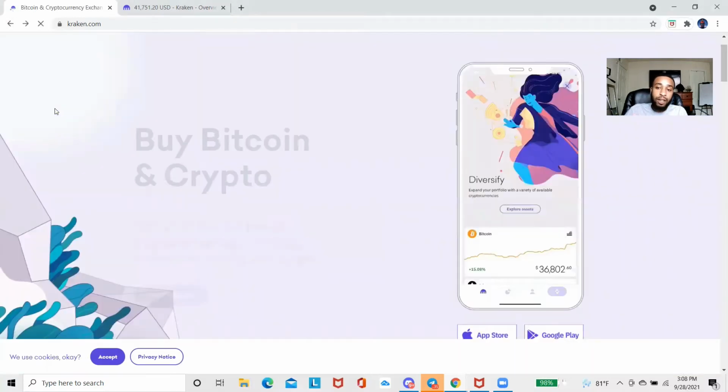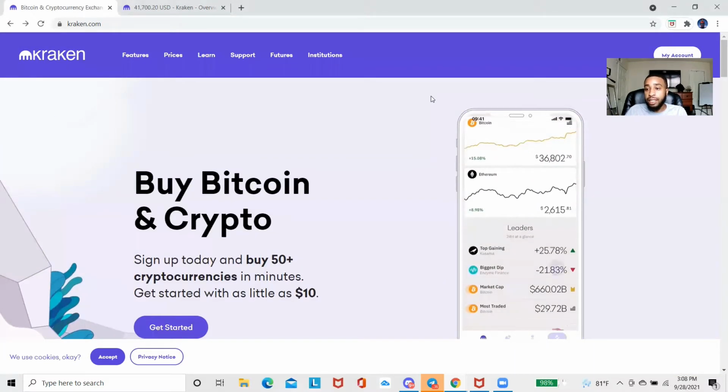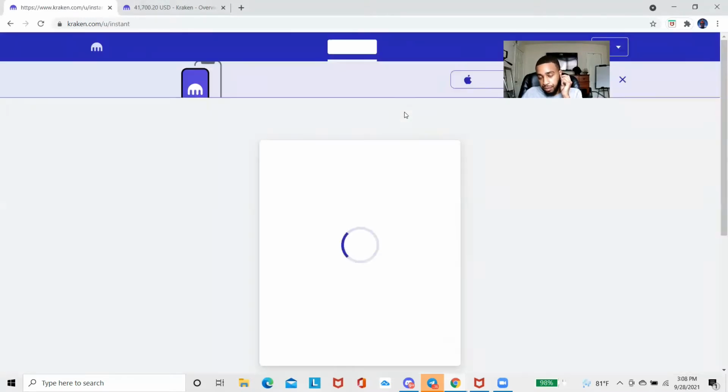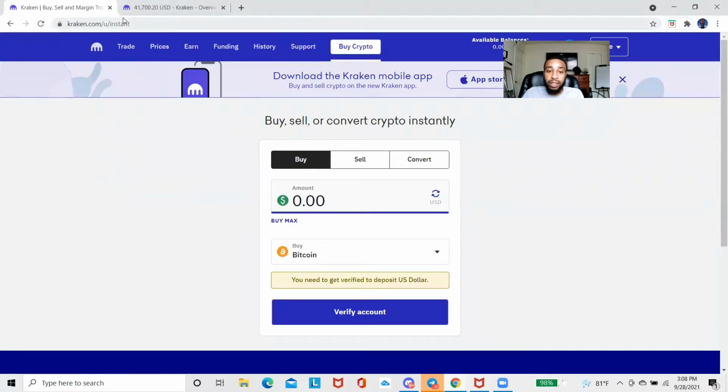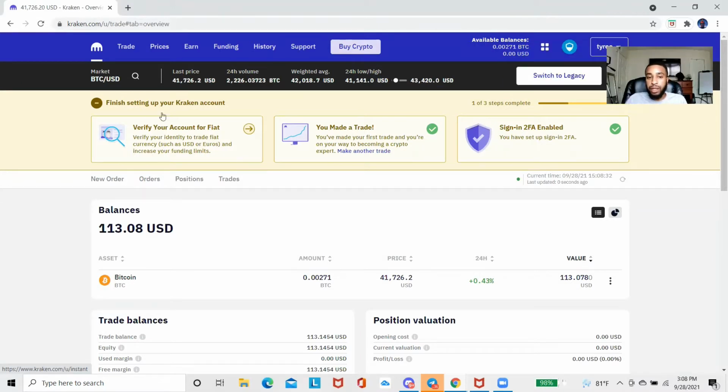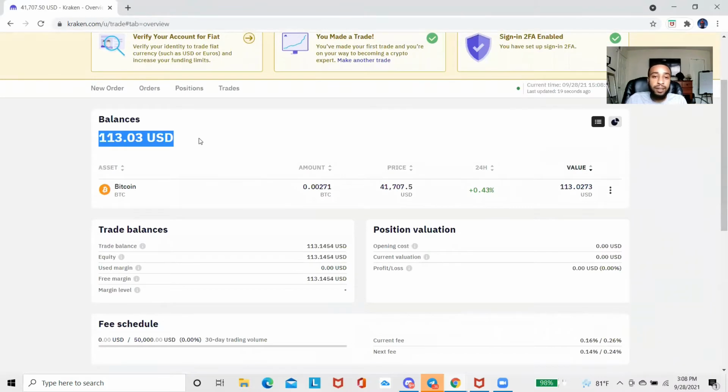If I go back to the home page, once you've set that up, let me move my handsomeness over here. What you'll then be looking at is the My Account tab, which is where you'll go to log in. I'm already logged in, so I'm just going to exit out of this screen and pull up my logged in screen. Now what you're looking at is Kraken. This tab right here is the screen that we're currently looking at, the thing that looks like one of the little ghosts from Pac-Man. Let's look at my initial balance. My balance as of right now is $113.